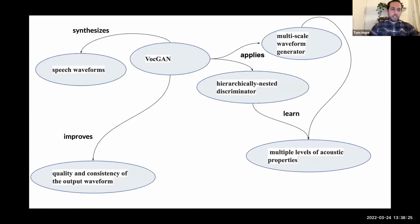And we can see that we extract a potentially very explicit structured representation that can be used for a lot of different applications. So for example, for this model, we now know that it synthesizes speech waveforms, and this improves the quality and consistency of the output waveform. It does so by applying a combination of a multi-scale waveform generator and a hierarchically nested discriminator. And in combination, this learns multiple levels of acoustic properties.